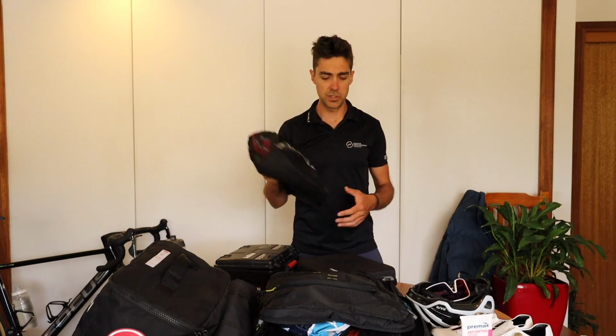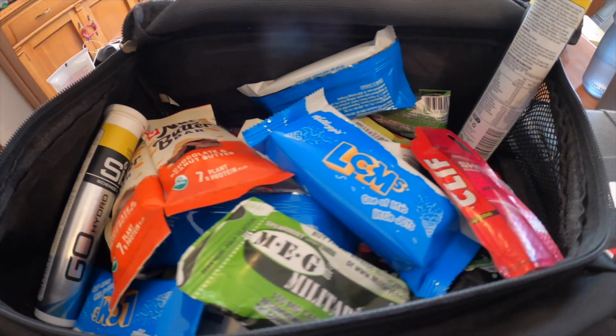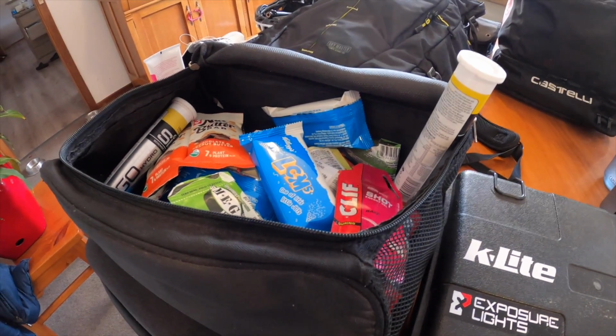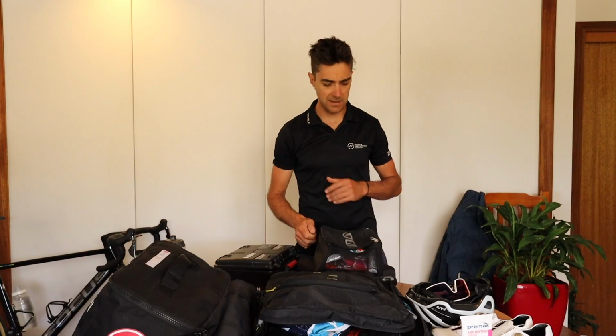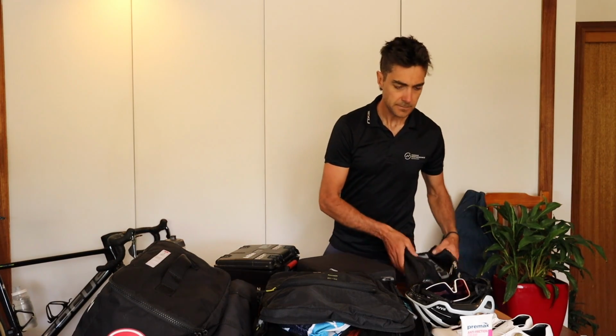Alright, what else have I got? Nutrition. So all of my nutrition, this is my ride nutrition, what I have on me on the bike. It all lives in a case. It's just all my bars, it's my gels, it's my electrolytes. That always lives in my car because in case I go for an impromptu bike ride, I've always got something with me.